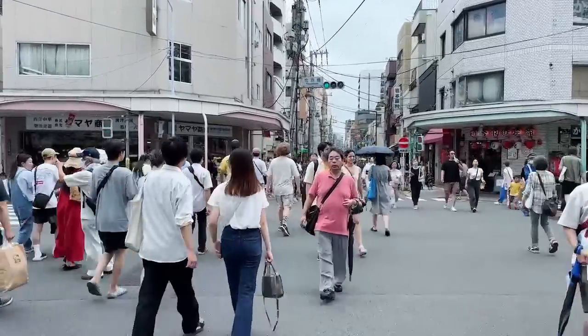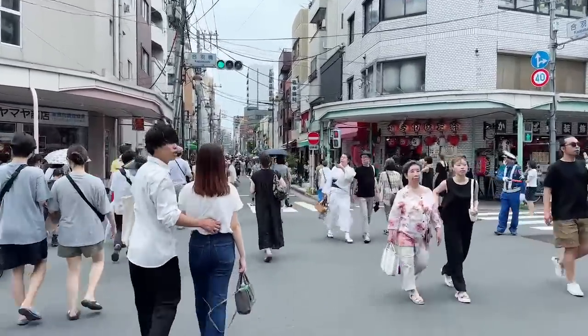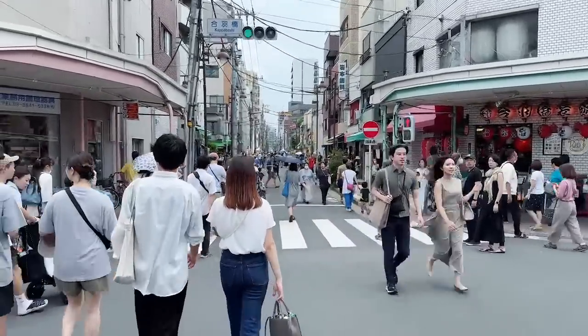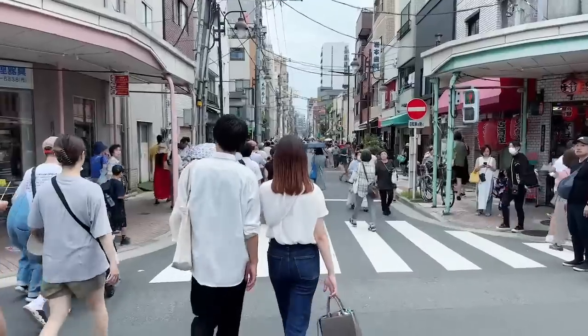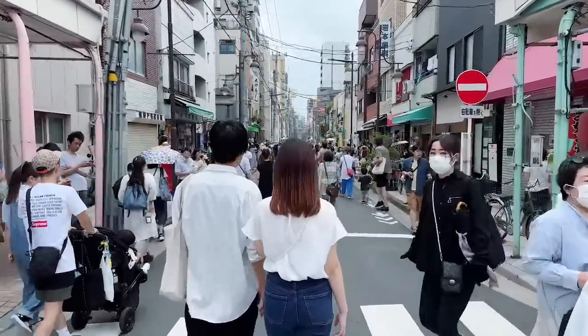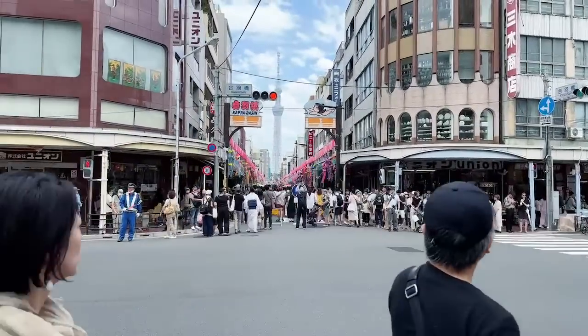Is it down there? I'm gonna cross over because there's people going this way. And this is a new territory for everybody who's still with us right now. I'm gonna look back here. You get a nice view of what the festival does look like here.